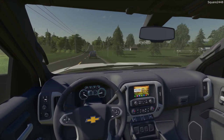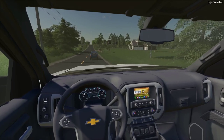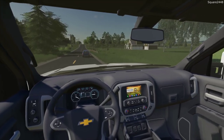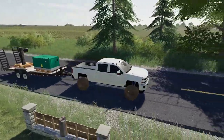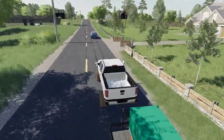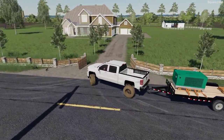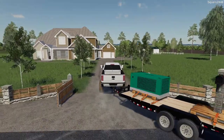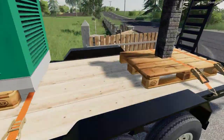Our property from a distance does look very nice. I really do like this property compared to our first version on the Ravenport map. We have a full flat lane, really no hills, and these textures on this map are also very, very nice. What I want to do is, I want to put the mailbox out front. No need to drive all the way back into our property and then have to carry it or transport it back. So let's get this one unloaded.